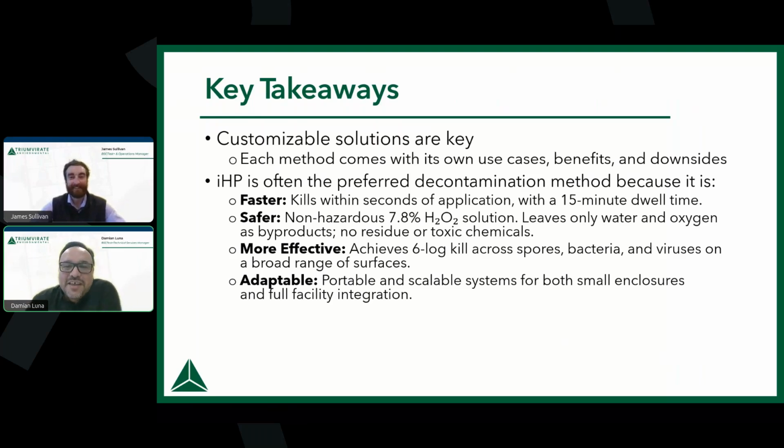The key takeaways are that we're excited to present to you some of the tried and true, as well as some of the new decontamination methods and systems on the market today. And we look forward to partnering with you to find the solutions to achieve your goals. You can see the IHP is faster, safer, more effective, and adaptable. We definitely wanted to bold that, because I know that is one of the key things that James and I deal with on a daily basis.